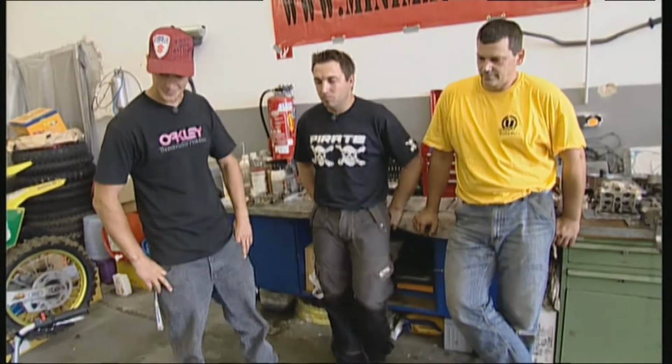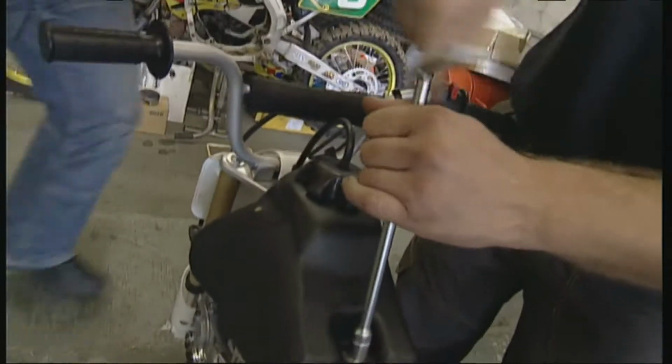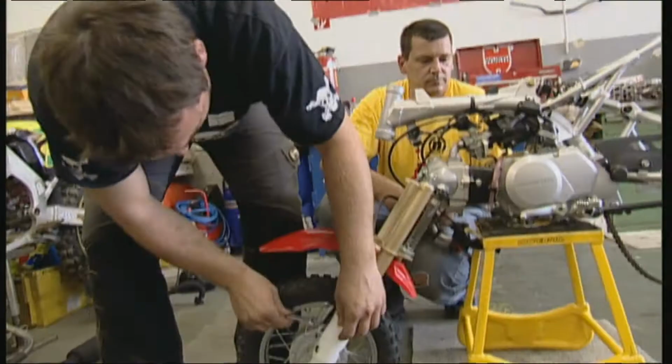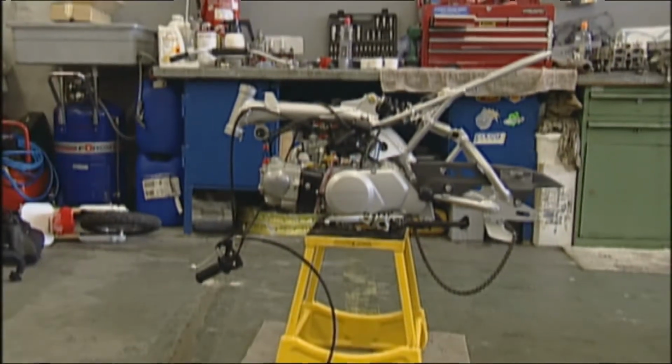I would say first we have to strip the thing completely. We'll take it apart down to the last screw because we don't need much of it. Lars is the expert in mini bikes and his word is law. The little Honda first has to lose a lot of weight and is stripped down to the frame.